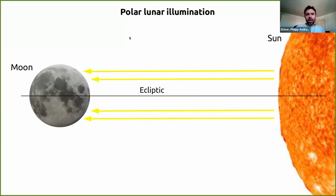First of all, let's talk about why polar lunar illumination might be more interesting than at other places in the solar system. Here, not to scale, obviously, we can see the sun and the moon. Keep in mind that the moon-Earth system is orbiting around the sun in the so-called ecliptic, and we can think of the solar rays hitting the lunar surface all in parallel fashion. So if you were to land on the equator, like all the Apollo missions did, you would expect to be in the sunlight for 14 days, followed by a night of 14 days.